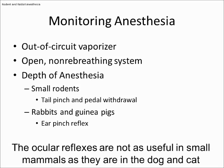After about 10 minutes, if you haven't done anything, then your next team is going to try. And if they can't get it, anywhere from 20 to 30 minutes, you either have to abort this procedure and figure out what to do, or go to a face mask. That's typically the rabbit induction model here. Very nervous here.